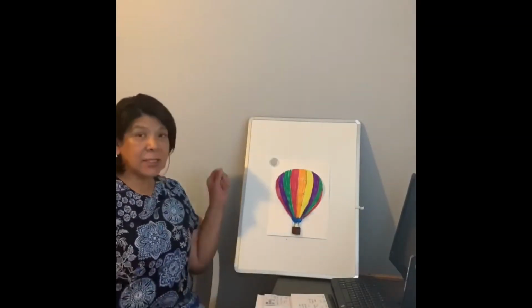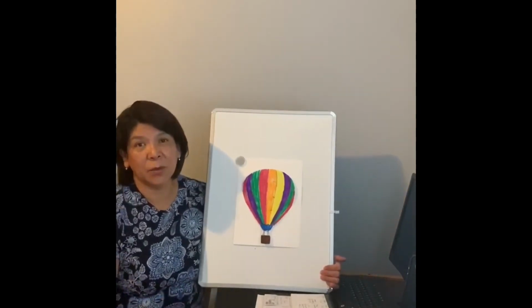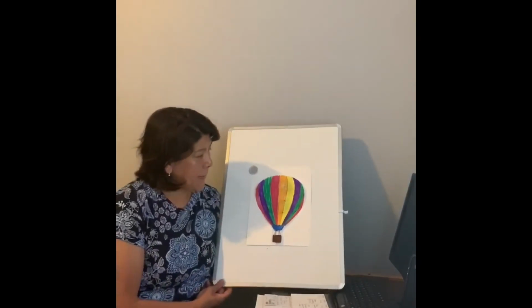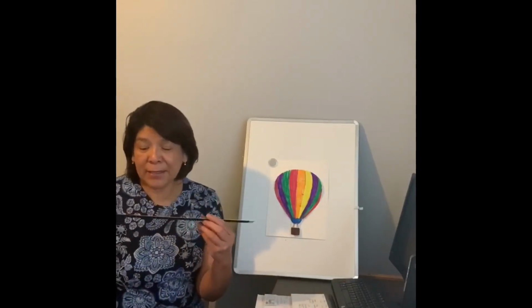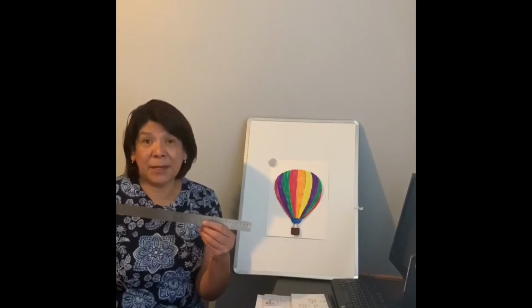Today we're gonna talk about measuring. And just like the hot air balloons that were over Miss Jackie's house, they were so beautiful. In here I have a picture of a hot air balloon. To measure, we usually use a ruler. And a ruler is divided into inches or centimeters. Those are the units that it's divided by.